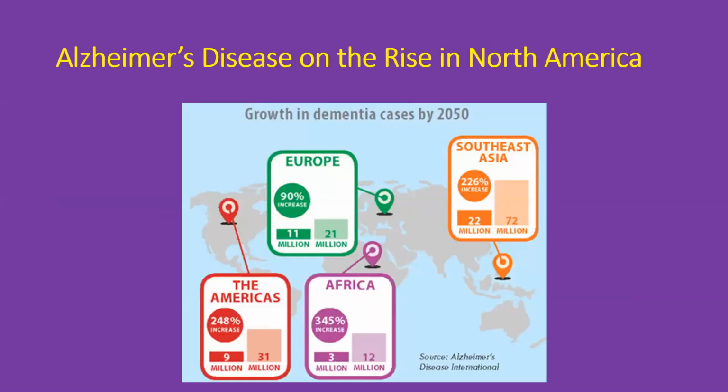If we look at this figure, we see the regional distribution of Alzheimer's disease and dementia throughout the world. We can see that in North America and South America, there's a 248% increase. And currently there's about 9 million cases of Alzheimer's disease and related dementias in North, Central, and South America. We can see similar, very alarming increases in other regions of the world, like Southeast Asia, with a 226% increase in the number of cases of dementia.